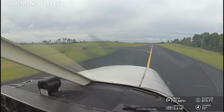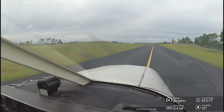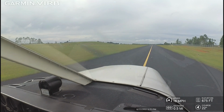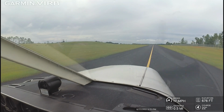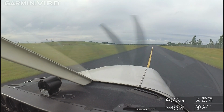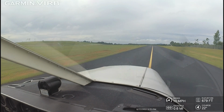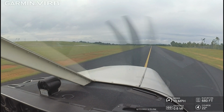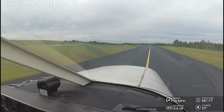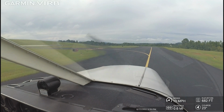The ceiling's pretty high. There's some low scattered stuff around. We just want to make sure we don't get into any of that. And a little bit of light rain, but nothing heavy enough to hurt visibility. So looks like it's going to be a good time to fly. We're just going to go up and do a couple of takeoff and landings, and then we got some passengers that we're going to put on board and take them for a little sightseeing tour here. So welcome aboard, buckle up, let's go flying.